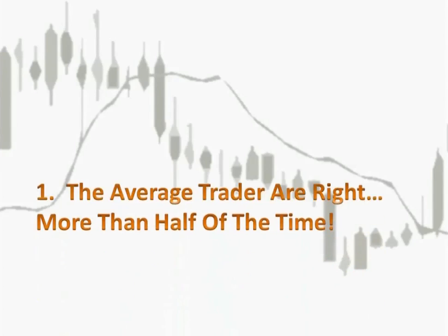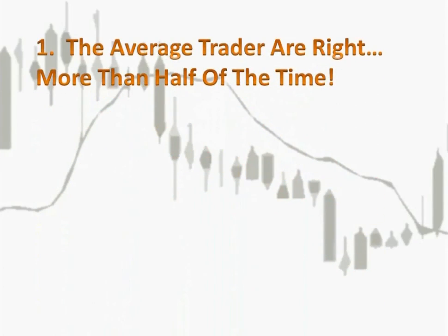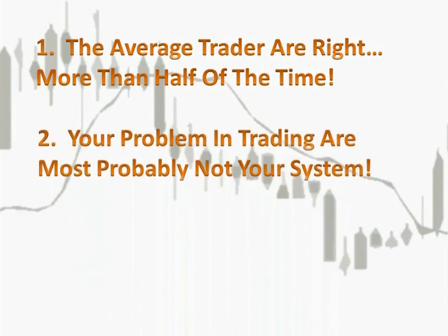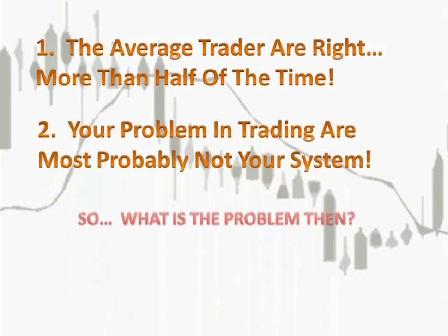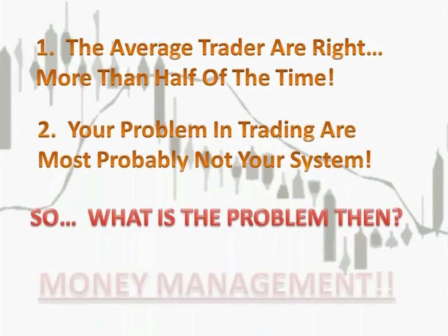Well, first of all, as crazy as it might sound, this is a huge confidence booster. This information now tells us that we are right more than half the time. And this is a huge psychological step. Second, we know that it's not the system we trade that is the problem, but something else. But what is that problem? The problem is our money management.